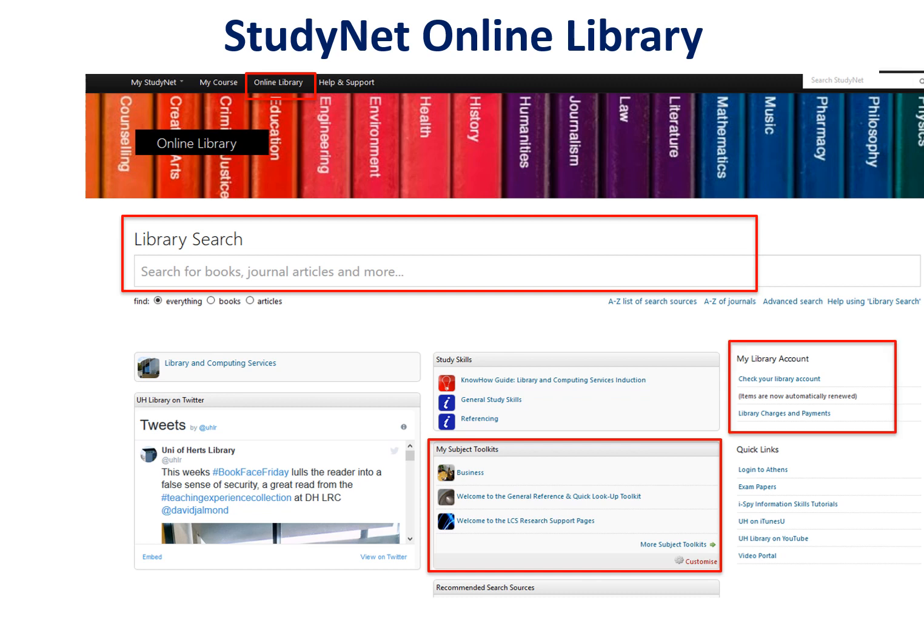Also worth knowing that you can access your library account just to check what books you have out on loan and so on, and access the study skills information. So if you need to find out more about referencing or general study skills, use these links. There are also links to a number of videos on YouTube about library services.